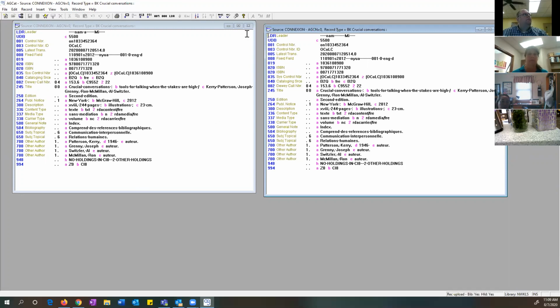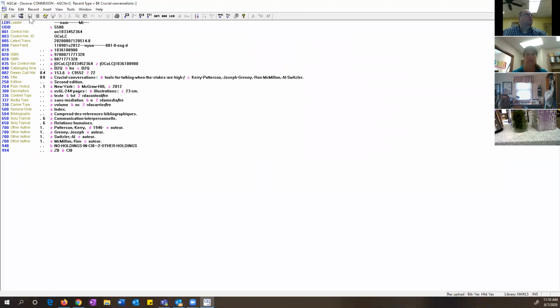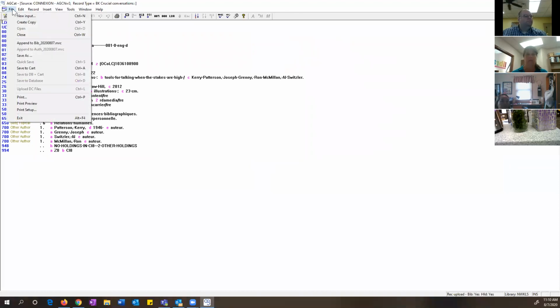And so if you're doing that in your processes, you don't need to. Once you bring up the edit bib record, that's the copy you can work on and manipulate. And then if you don't want to save it, don't save it. And then if you do, then you're good to go. So don't bother with that up here on the file. Okay.